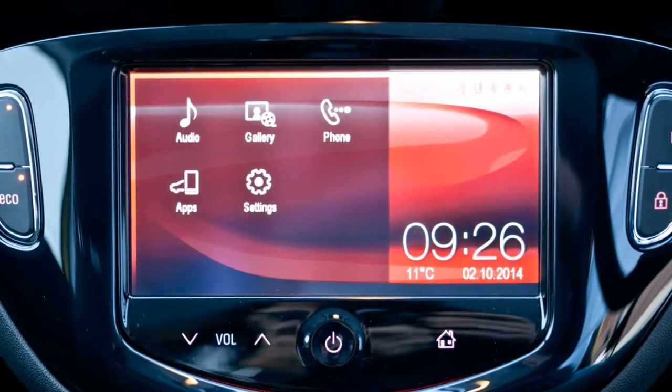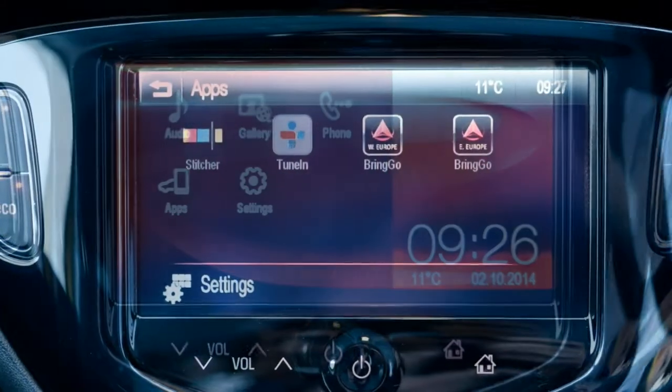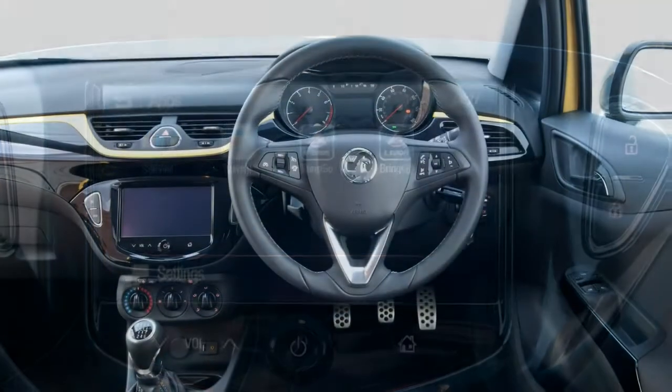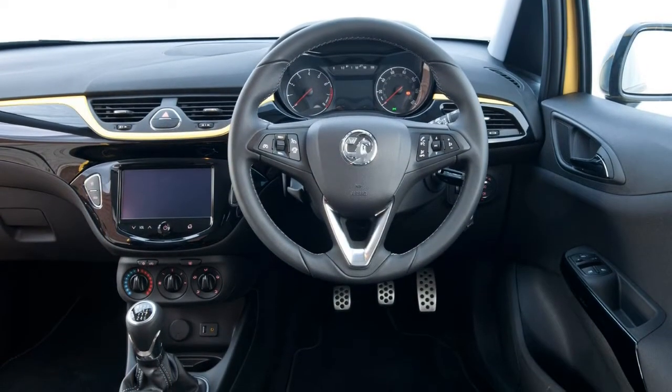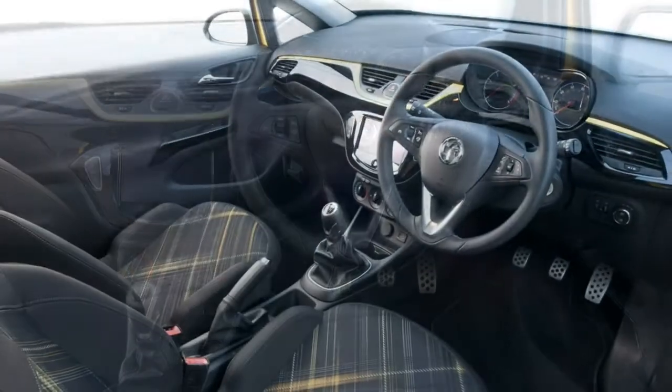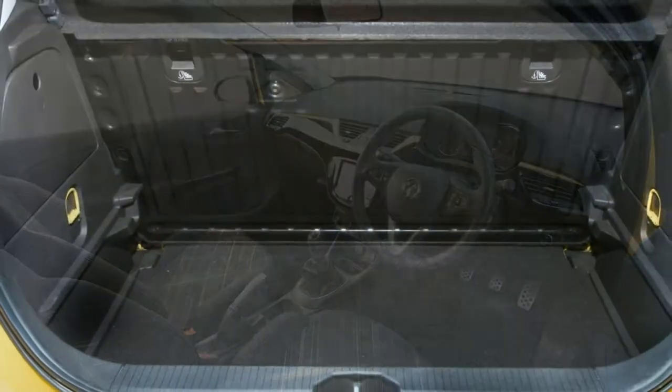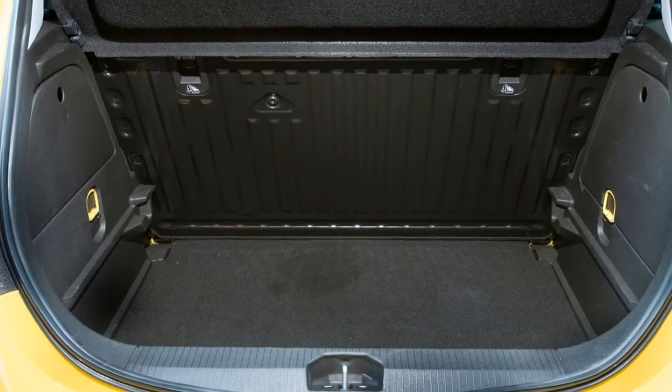Yes, it's spacious enough for 4 adults to inhabit the interior relatively comfortably, with storage for a few odds and ends in the front door bins and within the remodeled dashboard. There were no practicality party tricks like a flip-forward front passenger seat to allow the Corsa to accept longer loads with greater ease, aside from the flex fix rack.